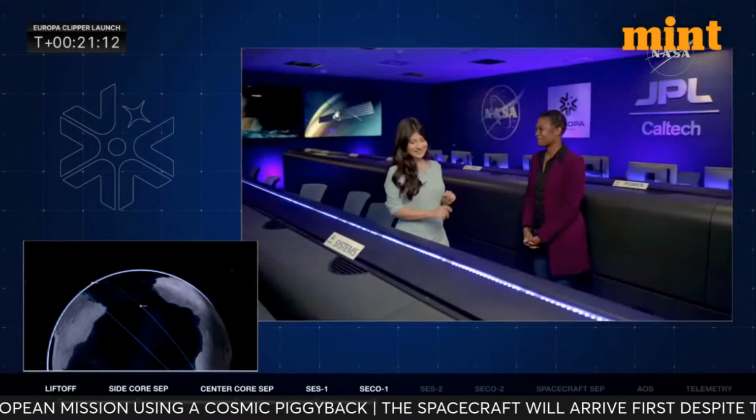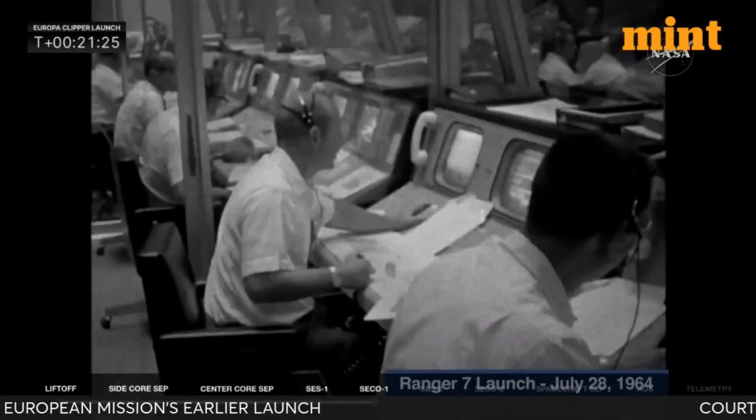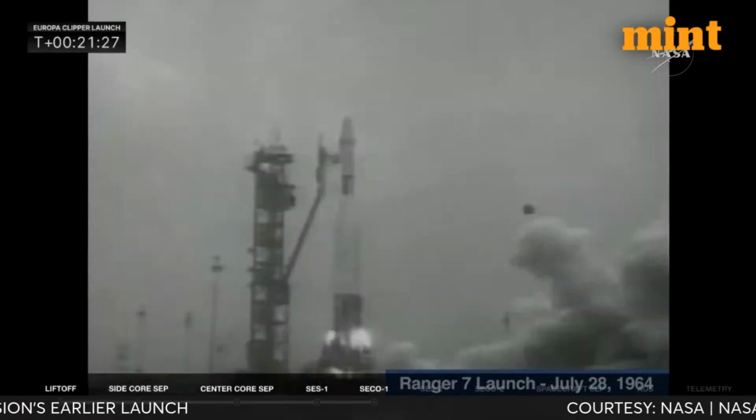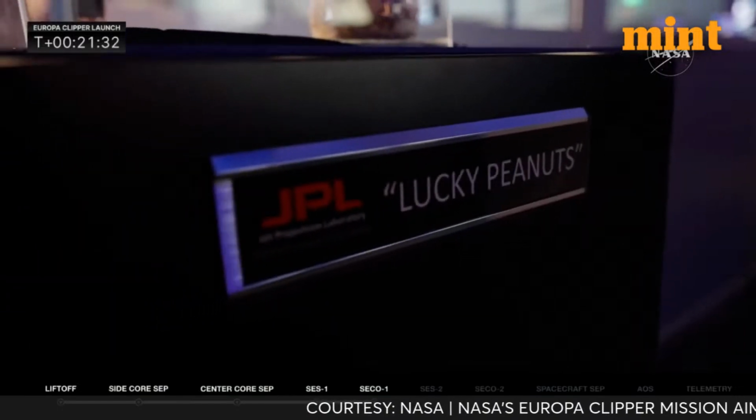And there's one more thing I'd like to ask you about. There is a tradition here at JPL that involves some snacks. Could you tell us more about this? That's right. These are the Lucky Peanuts. And as the story goes, back in the 60s, an engineer was handing out peanuts during a launch just to ease the tension in the room. That one went really well. And so now, as our tradition is, we have Lucky Peanuts with every major event.